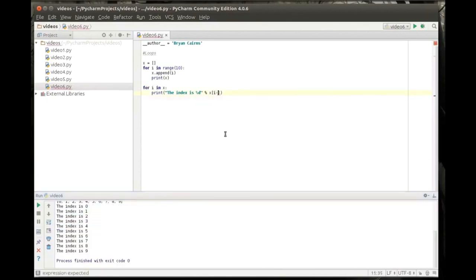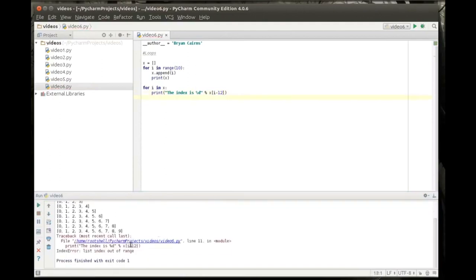And let's say i minus 12, just to see what happens here. Notice how, boom, we're out of range. Out of range is a very common error for looping. Really what you need to understand with out of range is you've gone out of the bounds. There is no i minus 12 index.